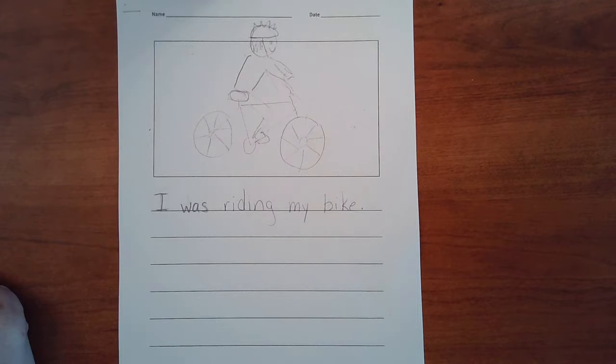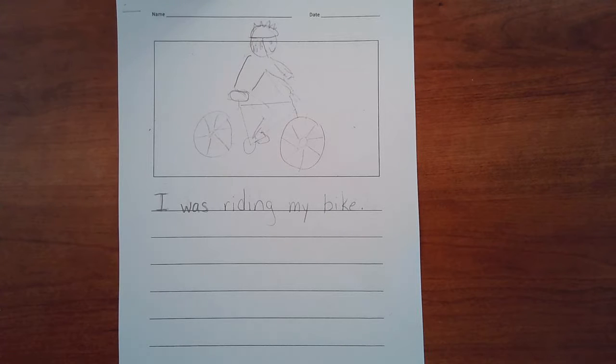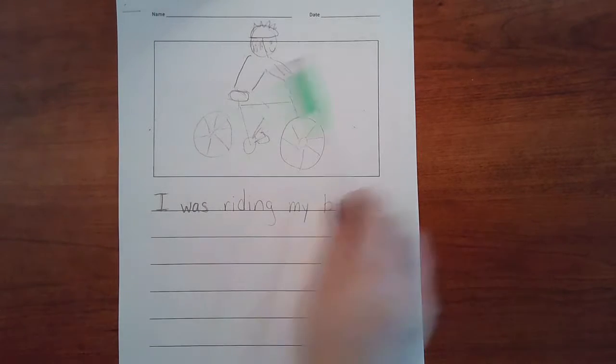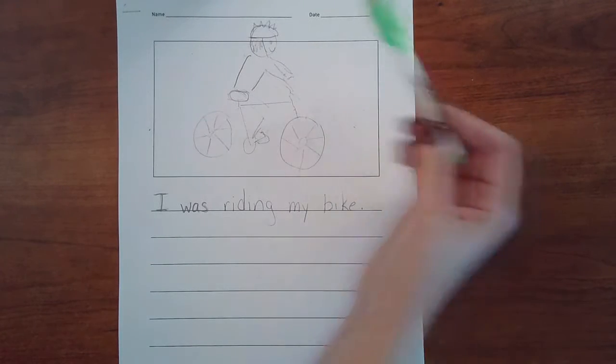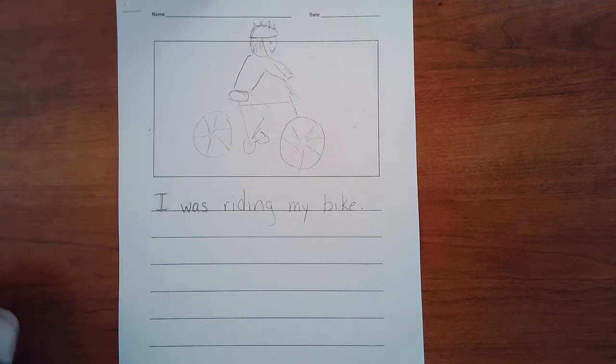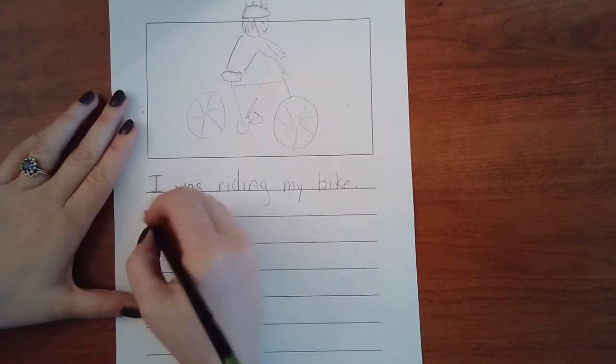I was riding my bike. It's pretty plain. There's not a lot going on there. I feel like we could spice that up by describing maybe what Tom was seeing or hearing or even feeling. So take a minute. What could we write? Describe. What are you thinking? I'm kind of thinking like he's happy here. And so maybe I could describe what it was like where he was. And I could say like it was sunny. Or you know what I could say instead? Instead of saying it was sunny, I could make it action and say the sun was shining. Let's try that.